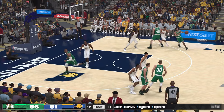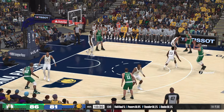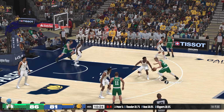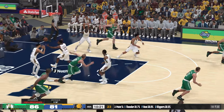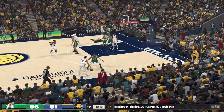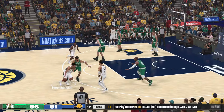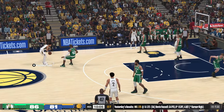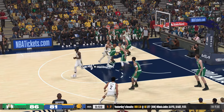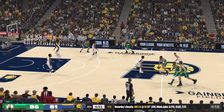Pritchard, the pass to Hauser. Here's Pritchard. Pass to Horford. 6 on the shot clock. Here's Hauser. It's not going to go for him. Halliburton with the ball. Here's Nembhard, hounded by Tatum. Pass to Halliburton. The rebound, Celtics. Tatum's got his 4th rebound in this one.